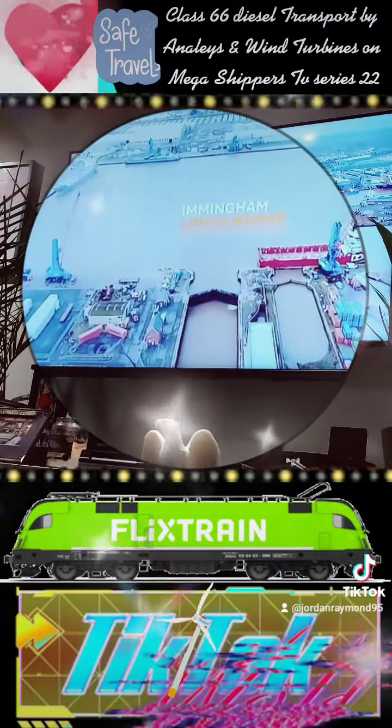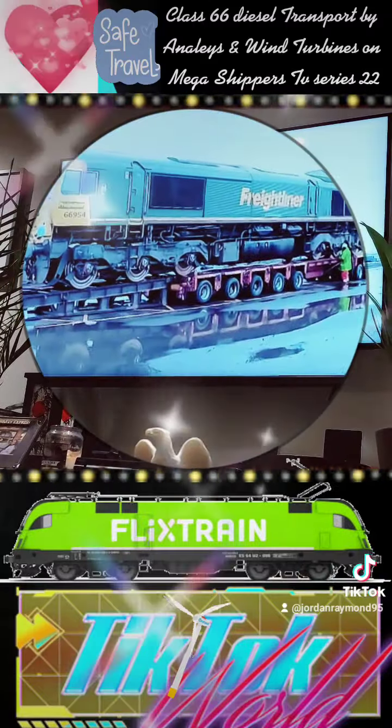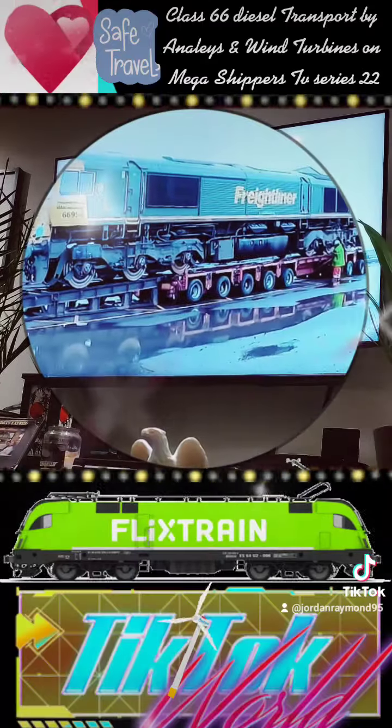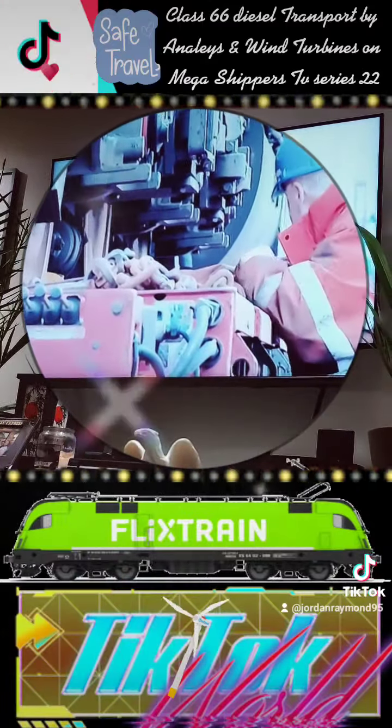The port of Immingham, near Grimsby. A 127-ton locomotive is being winched onto a modular trailer by heavy haulage specialist Terry Safferly.